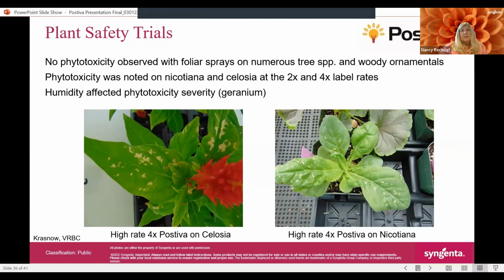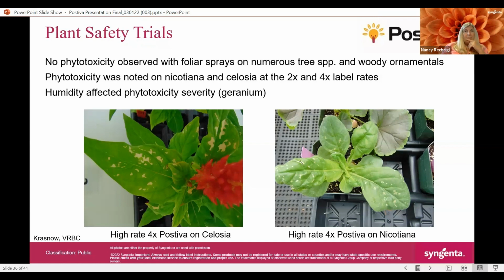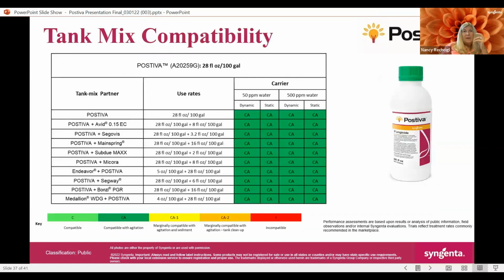You're going to be using it on Celosia at 10 and 14 ounces, so you will not encounter this, but I did want to point it out. We did also see it on Nicotiana. The other thing we had seen is on petunias, a little discoloration of the red flowers can happen with the spray of Postiva, but nothing too terrible.